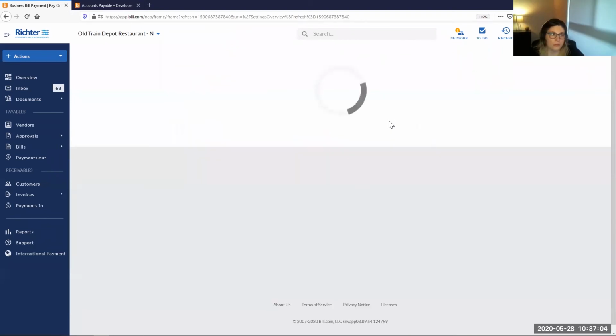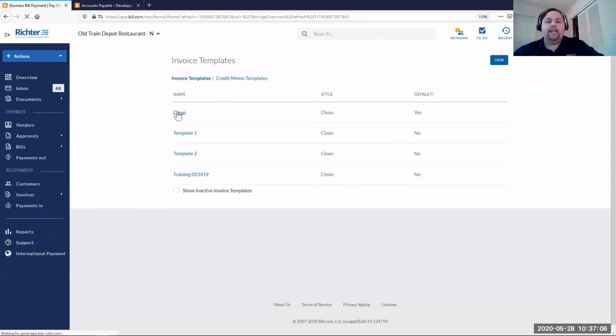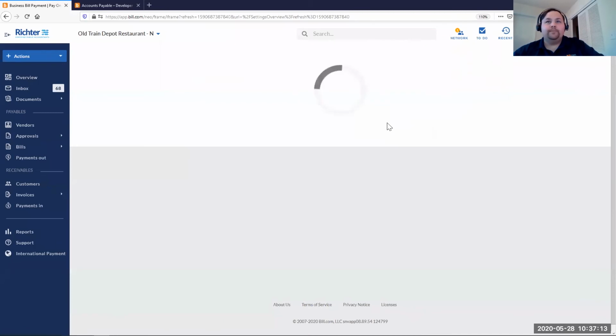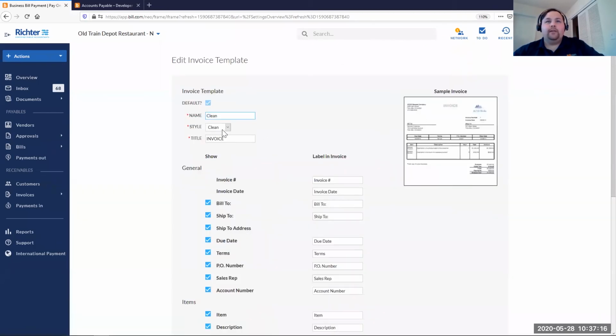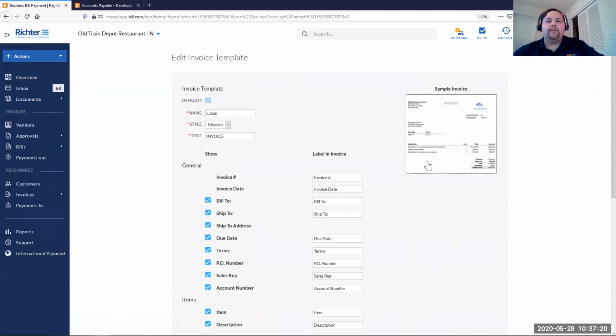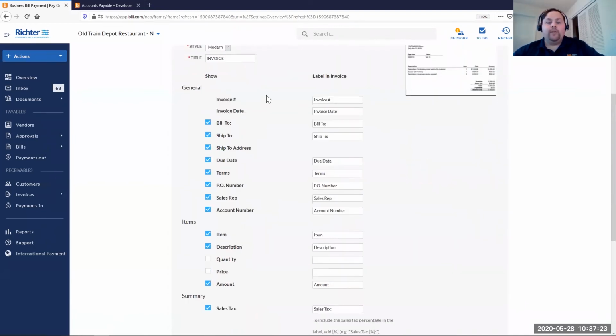Then, of course, invoice templates. Now, as I had mentioned before, the invoice templates are a little bit less about customizing how it looks and a little bit more about how you want that data to display to the customer. Just to show you here a little bit, we only have a few different styles. For me, I usually prefer the modern, it's a little bit cleaner there. But in terms of the labels, we can change the labels. When you go through the entry of the invoice in Bill.com, they'll all read the same as this. However, the display of the invoice or the rendering of the invoice will push whatever labels you put in here.